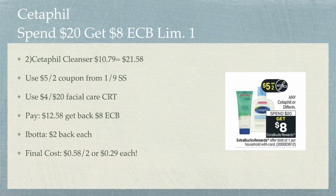You'll pay $12.58, get back an $8 Extrabuck. Then you're going to submit to Ibotta for $2 back each. That makes your final cost 58 cents for 2 of them, or 29 cents for some Cetaphil cleanser, which is incredible. That's literally like a 99% savings. I don't even know what the percent is, but to go from $10.79 to 29 cents, totally doing this deal next week. I'm so excited.